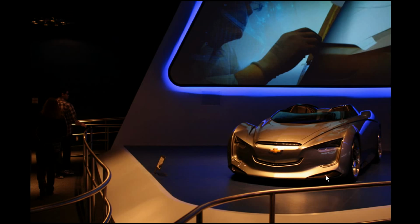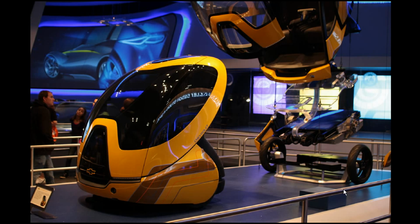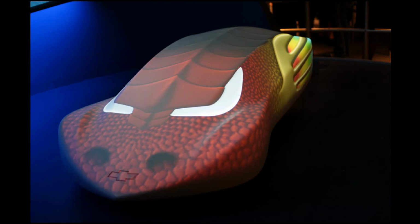Now we start off with a concept car in the showroom at the first room, and then another concept car. Looks a little bit like a Segway, actually. It's an urban vehicle, another concept car from Chevy, and we're winding our way around it. As you can see, space in the back as well for more exhibits. It's kind of half museum in that first room.